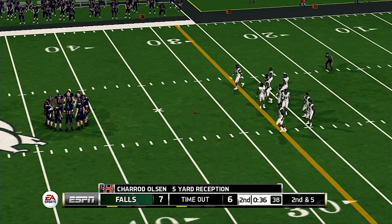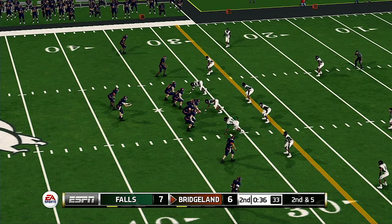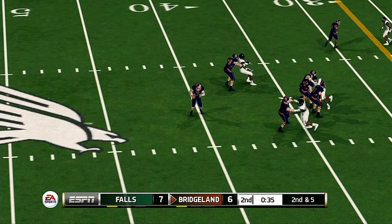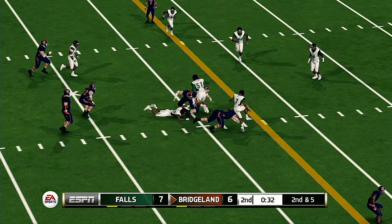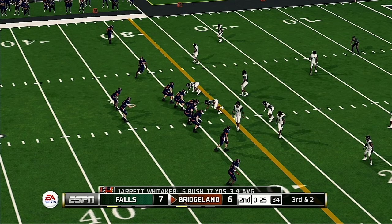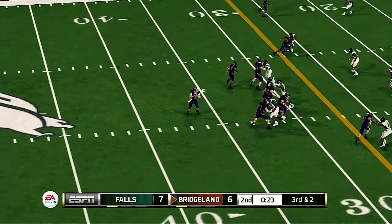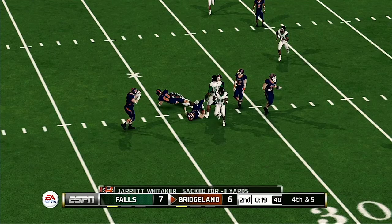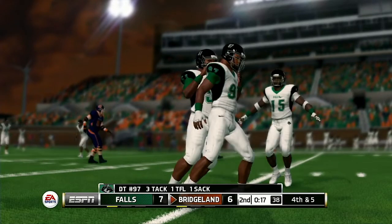Gained 6 yards with a short completion. From the 32-yard line, it's second down. He's on the run. They'll bring him down at the 29-yard line. Scrambling around, and he is drilled at the 32-yard line.